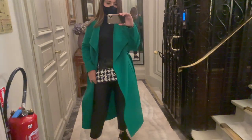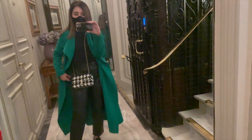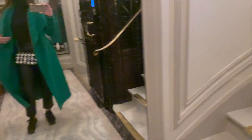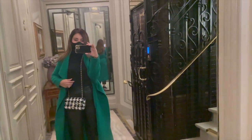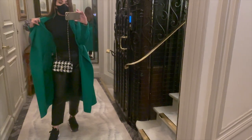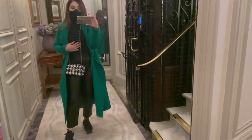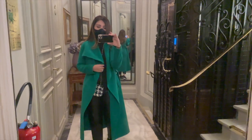Another outfit of the day. I've actually been lazy doing this because I've been so tired. The jet lag has caught up to me. So I've got my command pants from Aritzia. A little bloated because I'm eating a lot of carbs when in Paris. I'm wearing a turtleneck bodysuit from Wolford. This is really nice. I think it's called, I'll link what it's called.